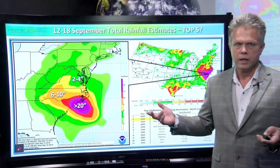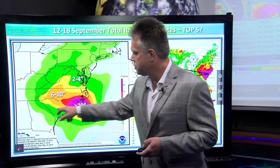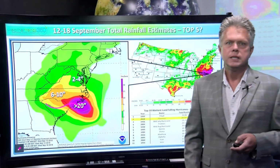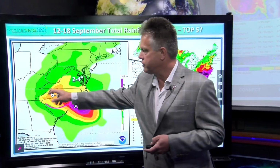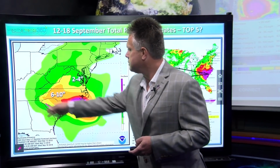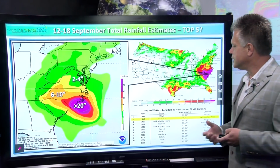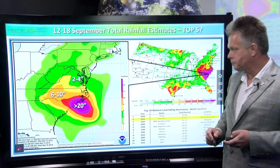This is the official forecast for rainfall. Now, I think this will be a little bit underdone. Some of these heavier 15, 20-inch totals could actually squeak into South Carolina and even get into the orographic effect of the mountains. But certainly around landfall is where we're looking at potentially over 20 inches, which again gets us close to the top few record-breaking events.